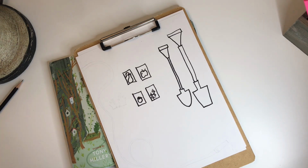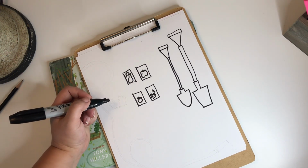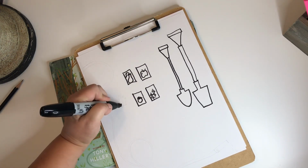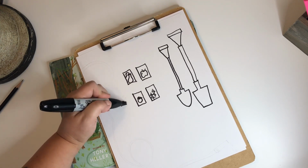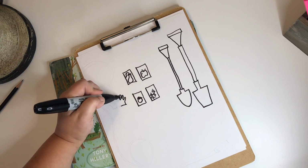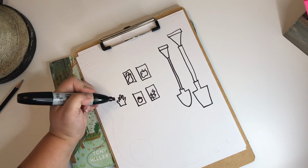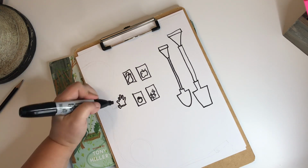We're gonna draw some gloves. It's always really helpful to use gloves in the garden. You never know when you're gonna touch something icky, need to keep your hands protected, that kind of thing. So it's really gonna be like drawing a hand. So just draw a straight line there. Come up and draw 5 fingers. Just like that. And we'll put a little bow on the side to show that they're gloves.